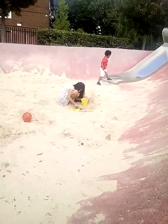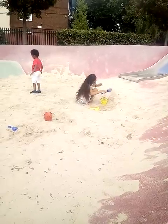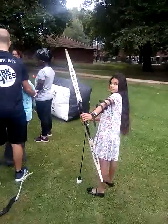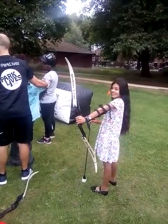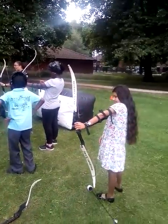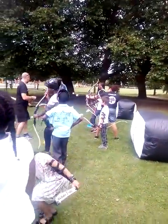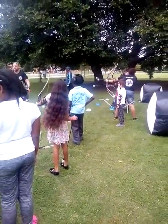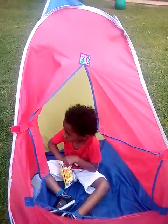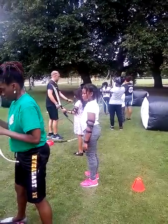Why are you putting it on the slide? Leon, you're not supposed to put sand on the slide. Don't shoot me, dear. You alright, love? Give us a little pose. It's brilliant. Sorry, the other way. I will sort it out for you in a minute, lovely. Right. Flip it in there. You need to do it. Hold it.